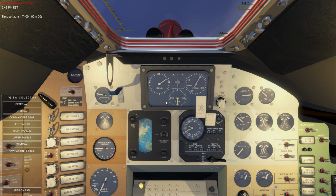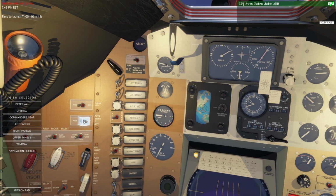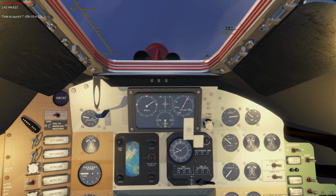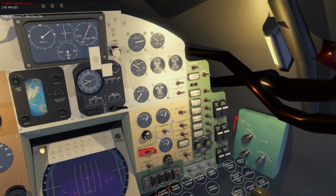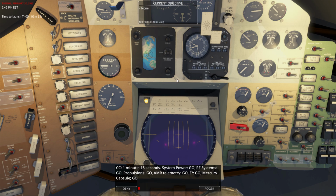Minus 2 minutes. Starting flight pressurization. Turning water systems on. Minus 1 minute 55 seconds. CO, verify cameras and tape. Cameras are both running. Get rid of that. Anything else? One minute 15 seconds. Standing by, Capcom. Go. RF systems, go. Stage 3 propulsion, pressure, go. AMR telemetry, go. Telemetry quality, go. Mercury capsule, go.